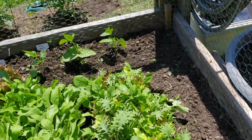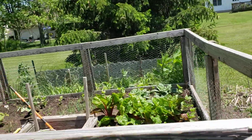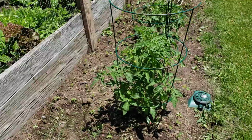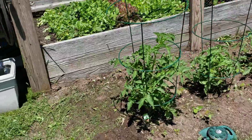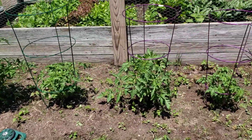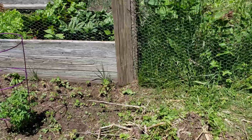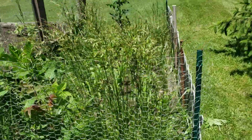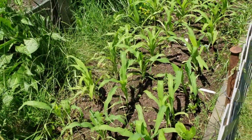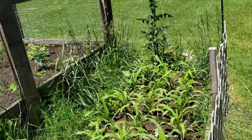And then as we walk out of the garden, we have tomato plants. I have four different types of tomatoes. And then in the back, which we haven't got to weeding yet, which is next on our agenda, is our corn. And we have corn coming up. So the garden's doing great so far this year.